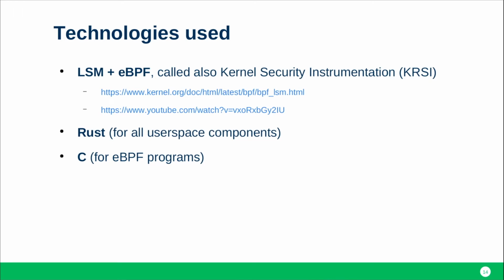So LSM hooks are hooks in many places of the kernel source code, and LSM is in general the foundation of all security plugins. SELinux, AppArmor, Tomoyo, and whichever Linux security module you know is based on LSM. So LSM is the foundation of them all. And now there is also a possibility of writing your own BPF programs which are attached to LSM hooks. When they receive the LSM hook, those BPF programs are able to decide whether they allow or deny some action. So that's the mechanism which lockc is aiming to use for implementing those policies on containers I mentioned.